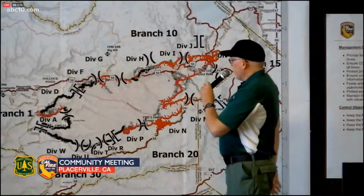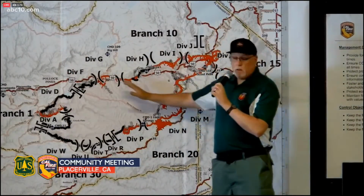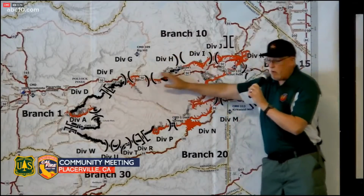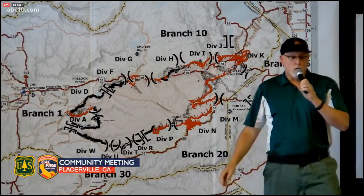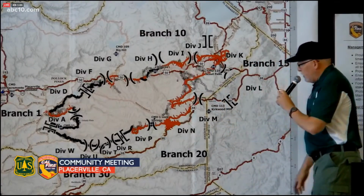This afternoon, we saw strong winds up on the ridges, and relative humidity values as low as 8%, upper single digits, running all along the Highway 50 corridor and even down heading in towards South Lake. So lots of very dry air, lots of wind. Where do we go from here on this?